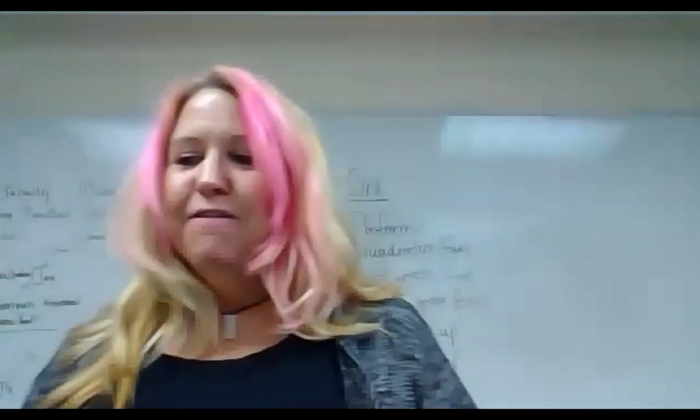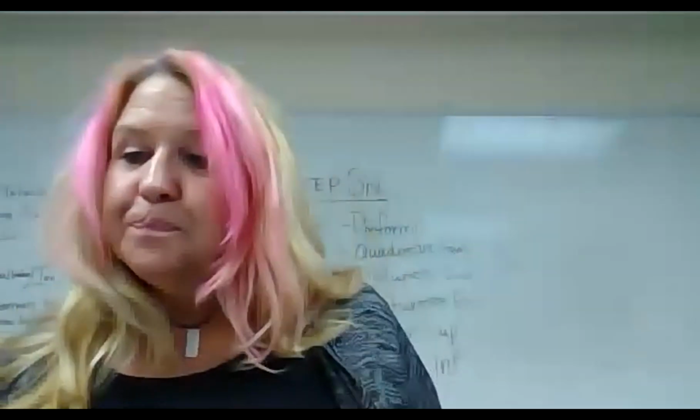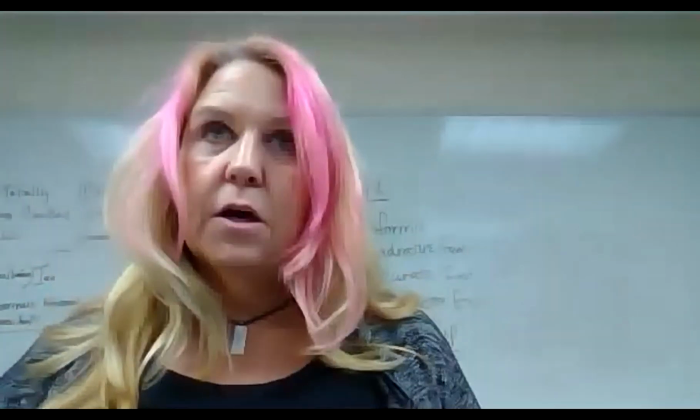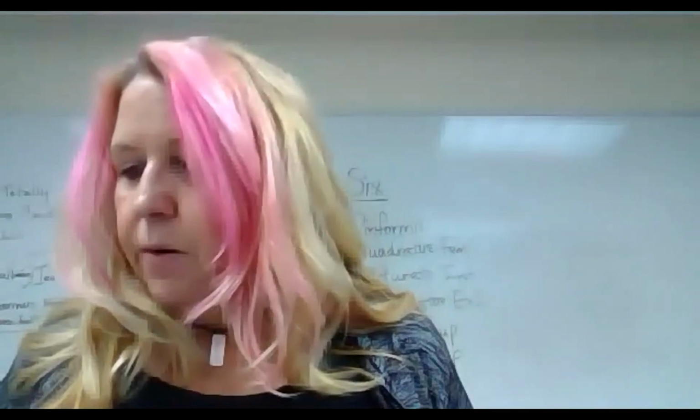Page 336, other structures of the pelvis and thigh. The femoral triangle is located on the anterior medial surface of the thigh. It is formed by the inguinal ligament, adductor longus, and sartorius. Highlight and underline inguinal ligament, adductor longus, and sartorius, which are what form that triangle. And you can see in the diagram kind of where that triangle is.